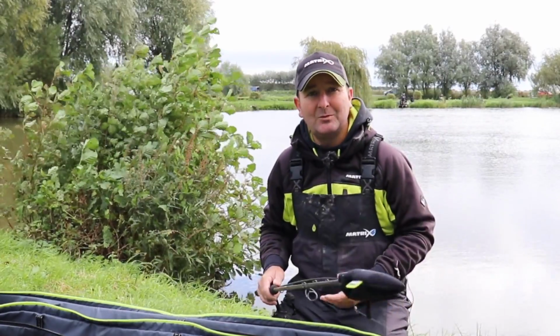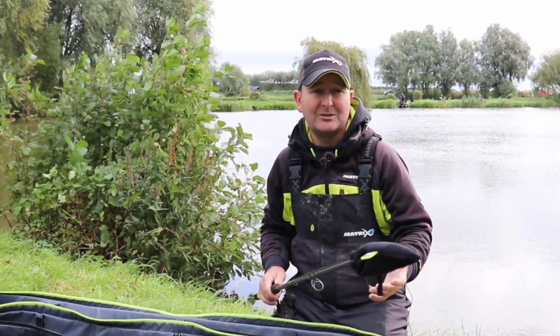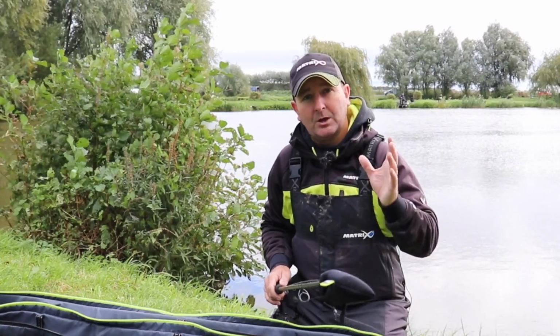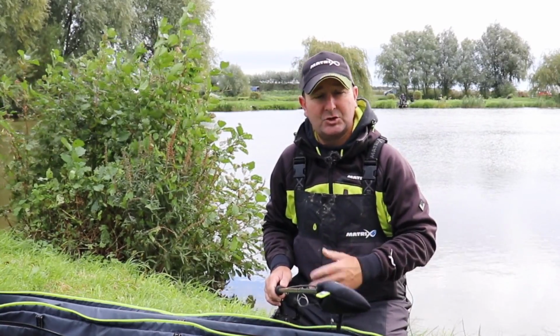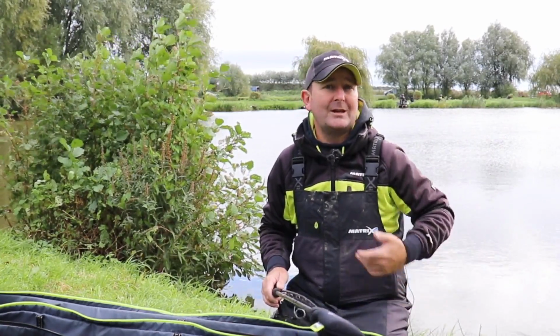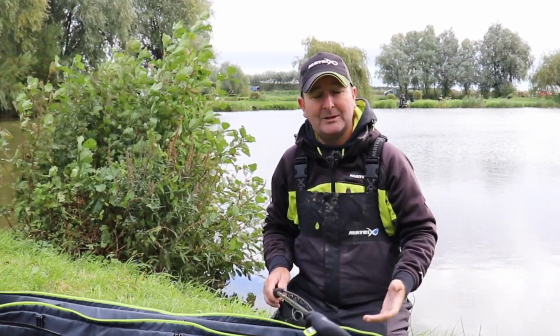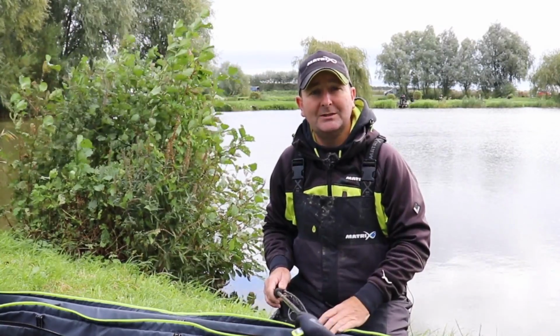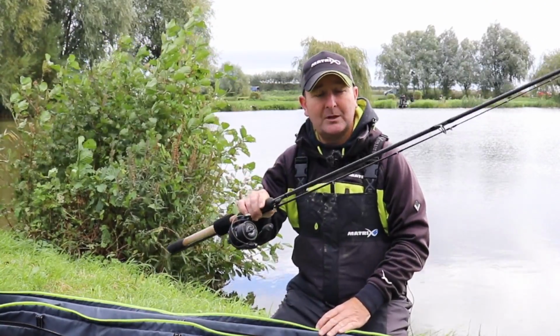But this is also a rod that I carry on natural venues. Reservoirs, as we know, can be very prone and susceptible to the weather conditions changing, and this sort of rod really steps in when the Slim can't handle those windy conditions. So for example, when you're on a reservoir casting 20, 30 metres, 35 metres, when the wind gets up, the Slim might not be able to cope with those severe conditions, and that's where this rod comes in.